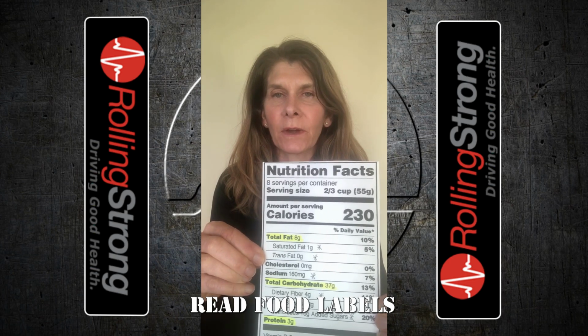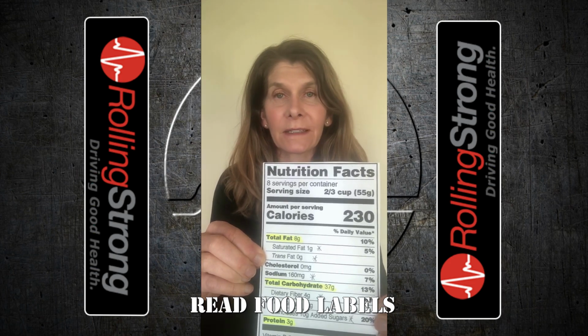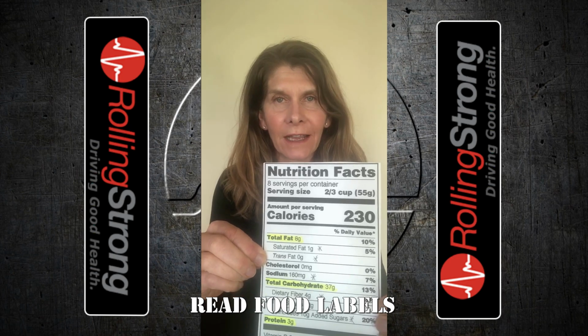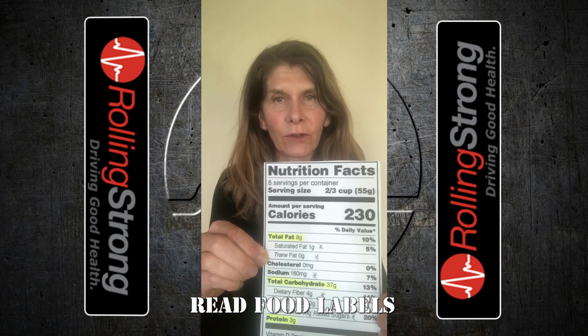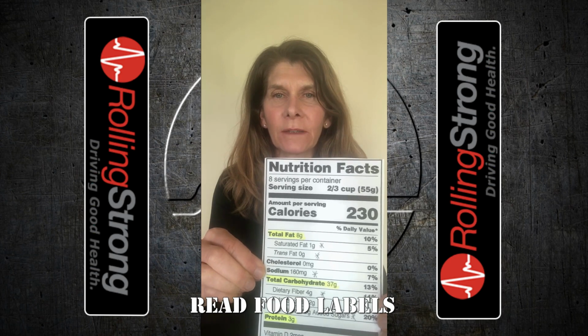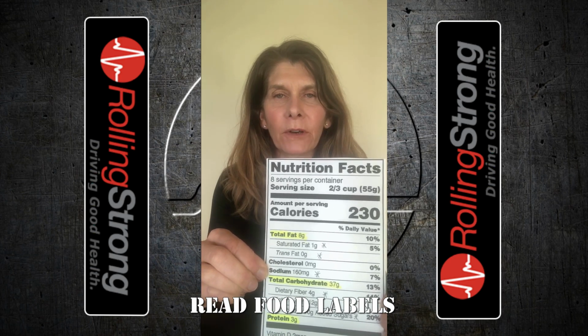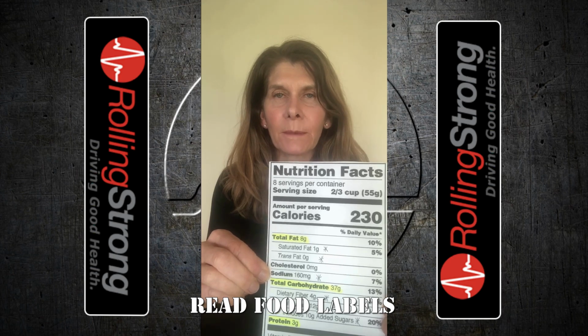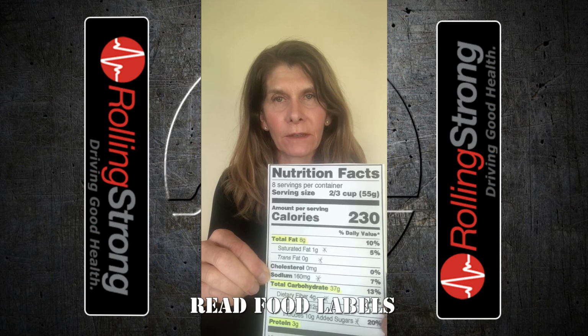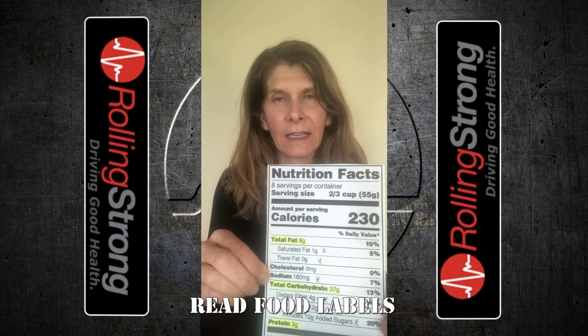Trans fat is another one. This is that manufactured fat that is being removed from most products because it's not good for us. It's found in a lot of processed foods, a lot of snack foods, so important to note if there's trans fat in the food you're eating. Moving down to sodium. This is another number that you should pay attention to. The American Heart Association recommends 1,500 milligrams of sodium for most of us every day, the upper limit being 2,300.